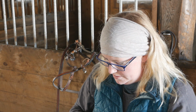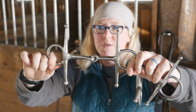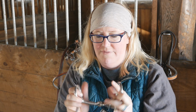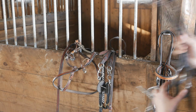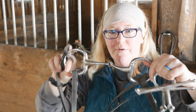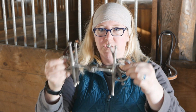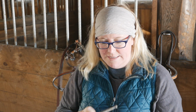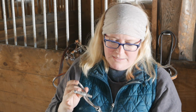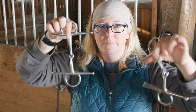This might even be the one. No, it's this one. I'm pretty sure it's this one. So this is the one that I rode my English horses in because I was advised to do so. But I started riding in a plain egg butt snaffle like this. So when I started riding English, my trainer at the time suggested I use a full cheek snaffle, which looking back now, it made sense. So when I got my horse special, I transitioned into a full cheek snaffle. There's no brand or anything on it, so it's just your generic tack store full cheek snaffle.